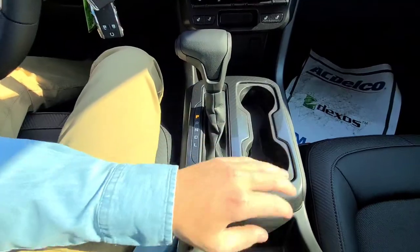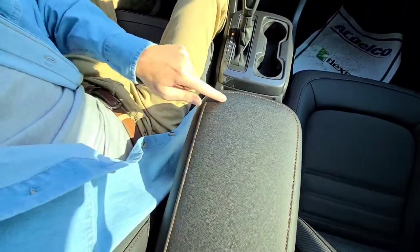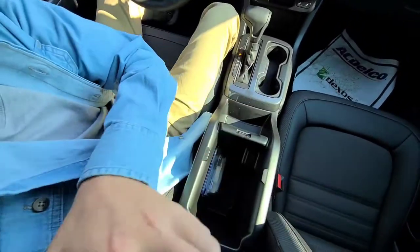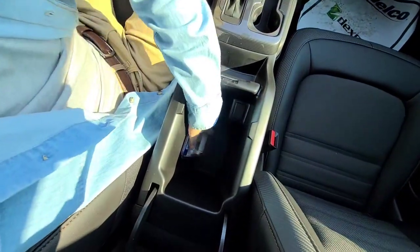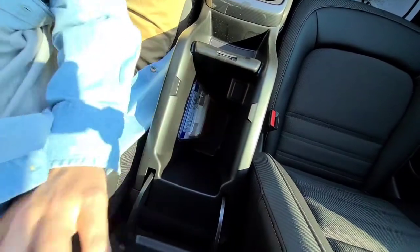Two cup holders here, storage behind that. Looking at our armrest, you can see it's leather with the stitching around the edges. And as we open it up, you can see we've got tons of storage in here. There's a spot for USBs, but no actual USBs in this particular one.